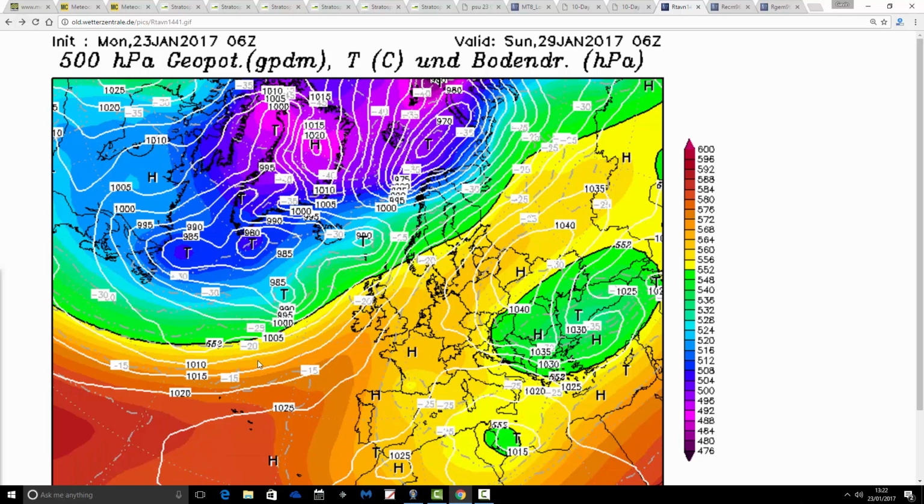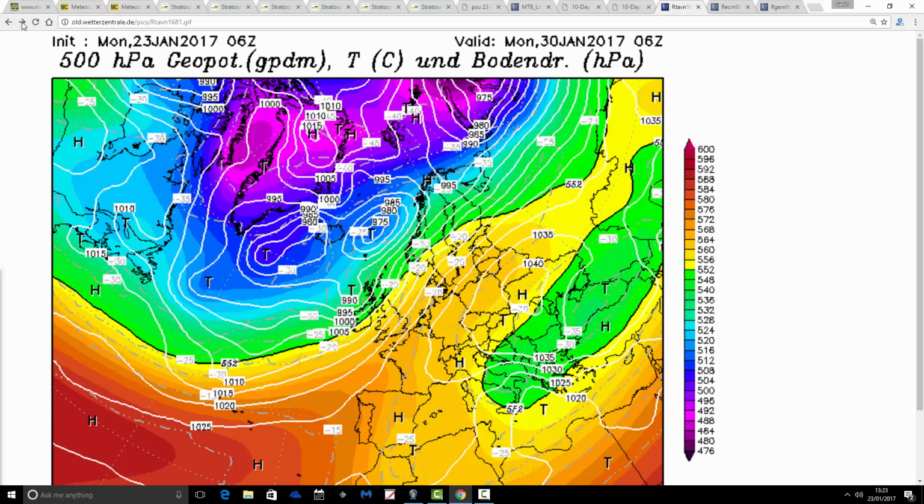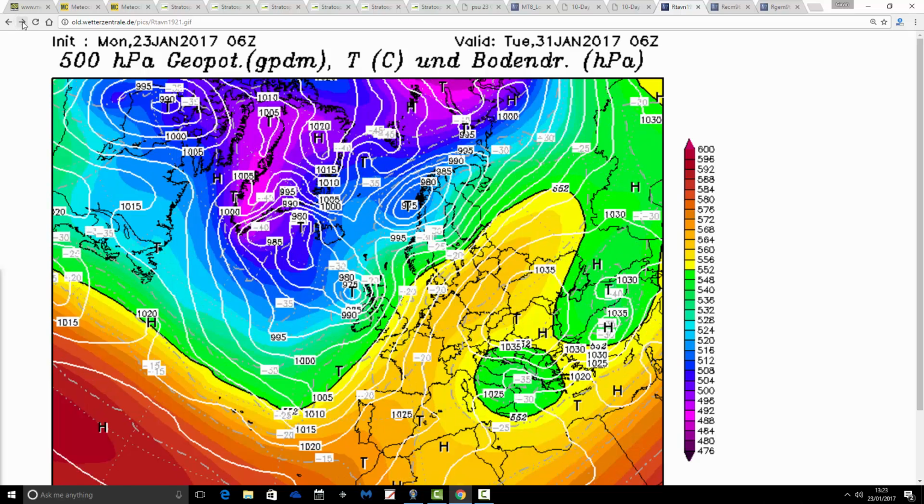Into the weekend, low pressure trying to break through, but you'll notice pressure remains fairly high really for the southeast of the country particularly, but in the north and the west does look more unsettled with some wind and rain, and that starts to push down across the country as we go into next week.